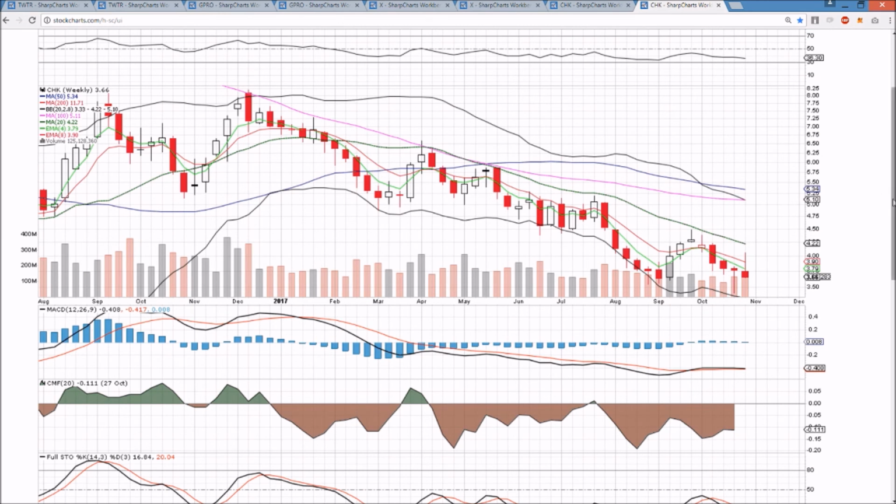We are not confirming the bullish reversal candlestick from last week. We're rejecting from exponential resistance, and we are continuing this long-term downtrend of lower highs and lower lows that has been plaguing CHK bulls for over a year at this point. So bears in full control, no sign of that changing, and close at the low of the day, expecting some more downside tomorrow. So that's what we've got as we head into the weekend.